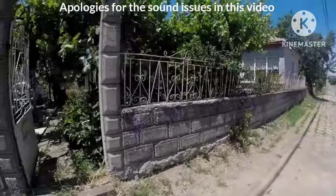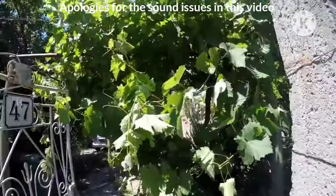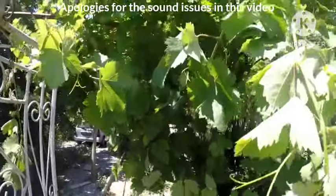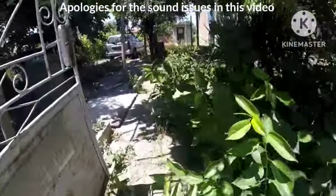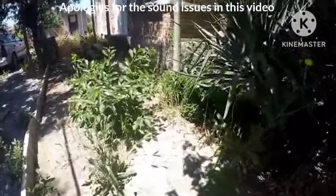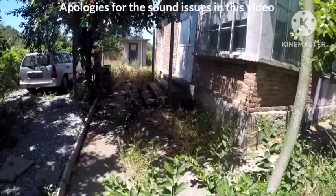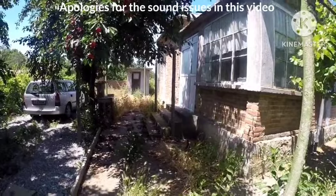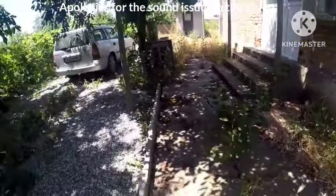As you can see, the grapevines are extremely overgrown as usual. We can't even get through the gate and they're absolutely full of tiny little grapes ready to grow. And then of course we've got the multitude of different plants and weeds coming up through cracks in our walkway all the way through to the back. But the worst thing is, it's all the hard work we did in winter to put all the visqueen down and the stones down on the driveway.